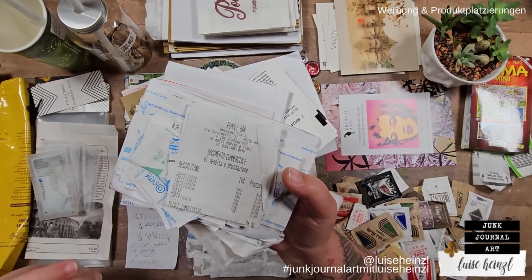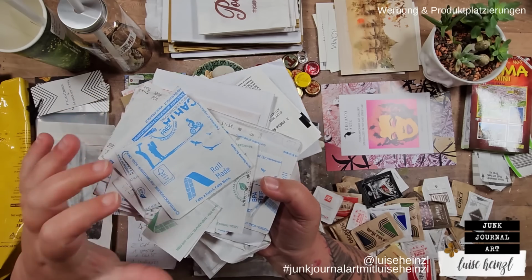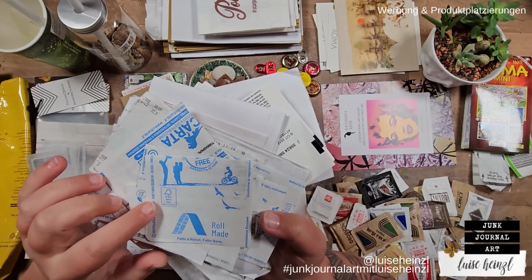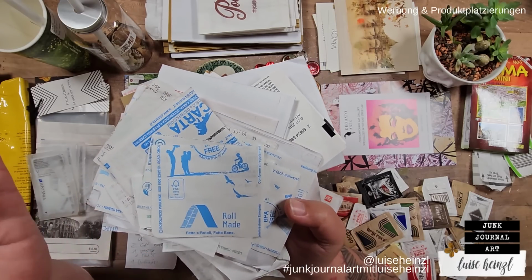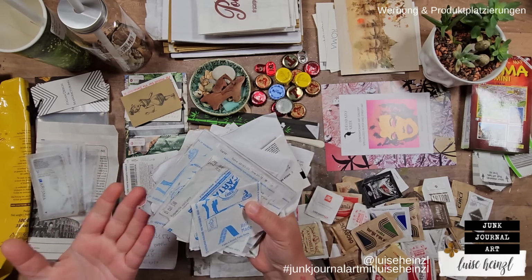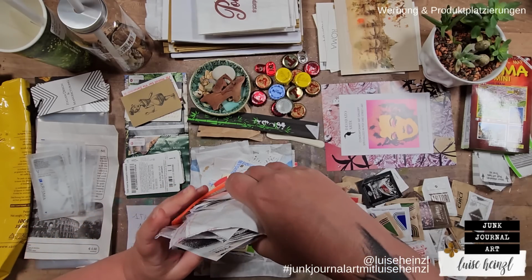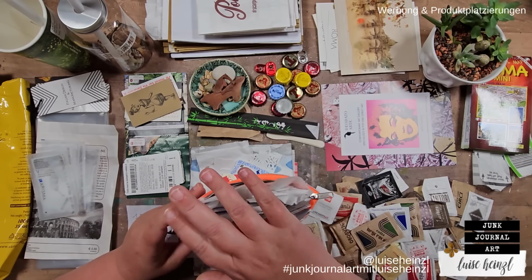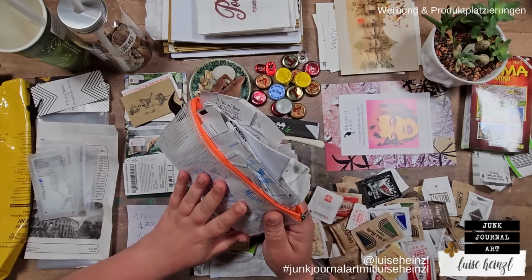But yeah, if you want to do that, you could do that with those papers as well. Sometimes they also have interesting backsides, which you could use in your journal if you want. So we have all of these. Of course, those are totally free, if you ignore that you have spent money for the food and the coffee that you had and the train ticket and such stuff. So that's that.